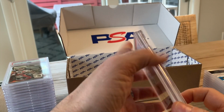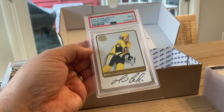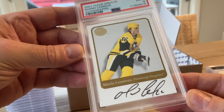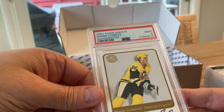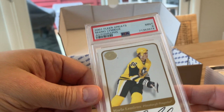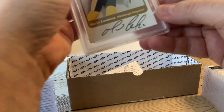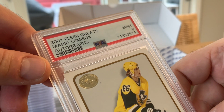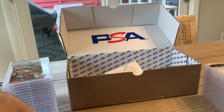That's fun. And then the big guy out of this series here, Mario Lemieux, graded a 9 as well. I'm looking at this card. I don't know if you see it, it looks like there's almost a little discoloration on the top edge there. I'm going to have to look a little closer at this. It might just be the way that the plastic is rubbing up against the card, but I don't know. I mean, it wouldn't have gotten a 9 if that was submitted to them like that, which I know it wasn't, so we will see.